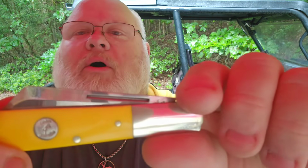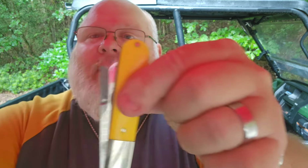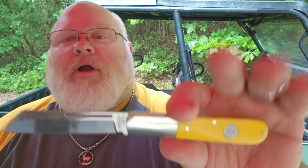Beautiful. Long pull nail nick on this dude, which I always love, but honestly, this is one that you can just, you got enough meat right here, you can just go in and pinch and pull her open.